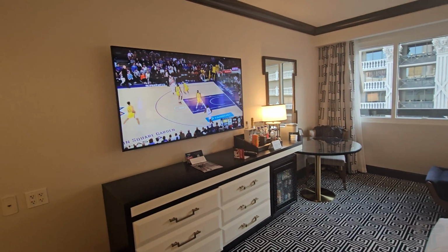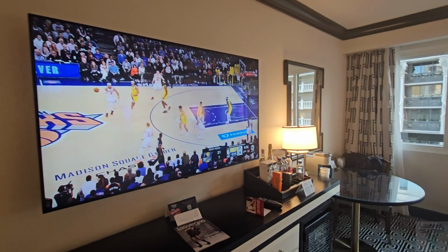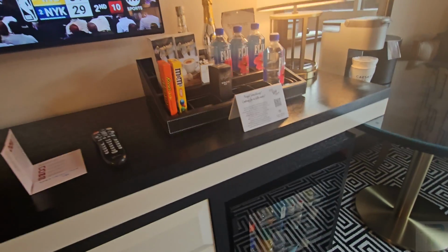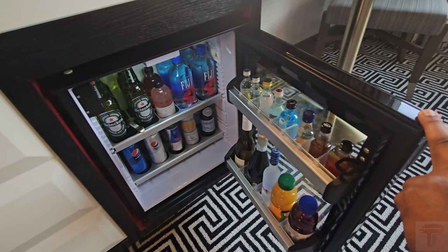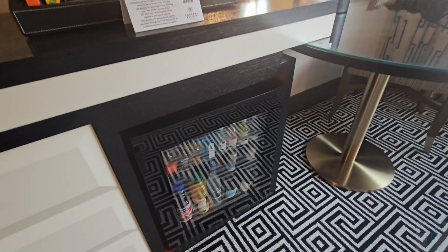you have your entertainment space. We got the playoffs going on. So Knicks Pacers game 1 in full effect, but you got your nice flat screen TV here. And then you've got what I like to call the incidentals bar, because you know you get charged your incidentals. But if you want to buy anything from the room, you can just grab it off the sensor. It will charge the card used at check-in. So those are not complimentary, in case you didn't know.